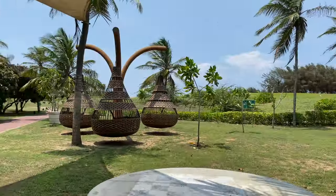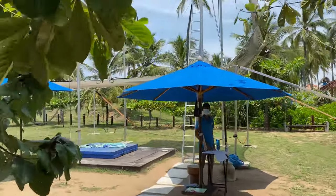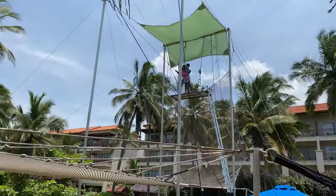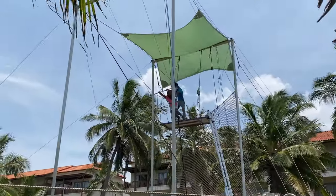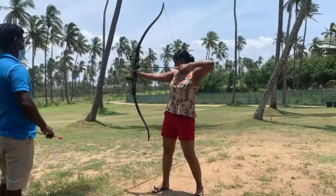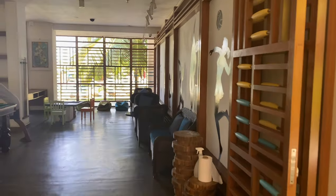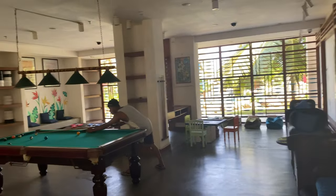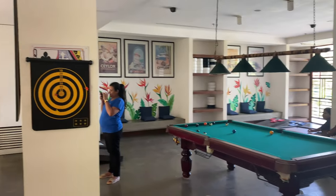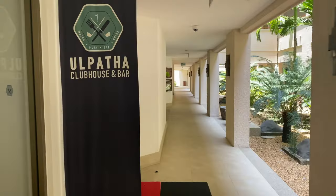On day two after breakfast, we thought we will just explore the hotel. There were lots of activities that you could do in this hotel, so we thought we will try a few activities. I wanted to show you guys what else you could do. They have a separate game area, so you can play table tennis and pool in this area. There is a special area for kids, so I thought these were amazing activities for kids as well as adults.